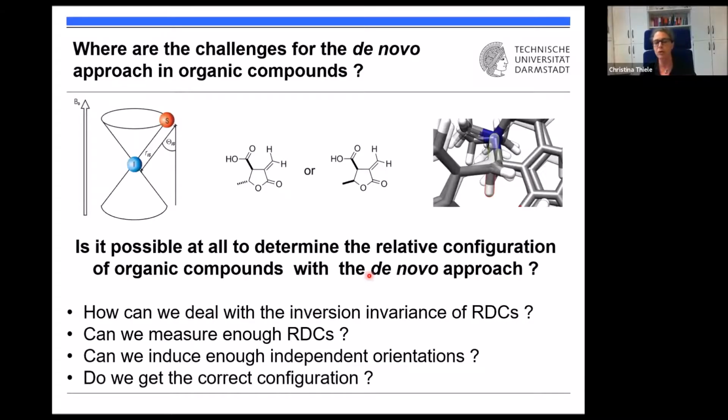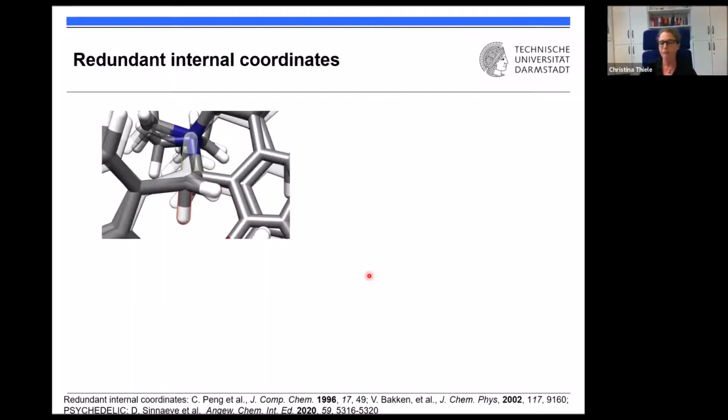How can we deal with this inversion invariance in RDCs? Felix, the PhD student who has worked on this, has tried a number of things, and he was not very successful until he implemented the redundant internal coordinates. Redundant internal coordinates means that you have more restraints than you actually need. And what could this be? This could, for example, be dihedral angles, this could be bond length, but this could also be additional RDCs. For example, proton-proton RDCs.